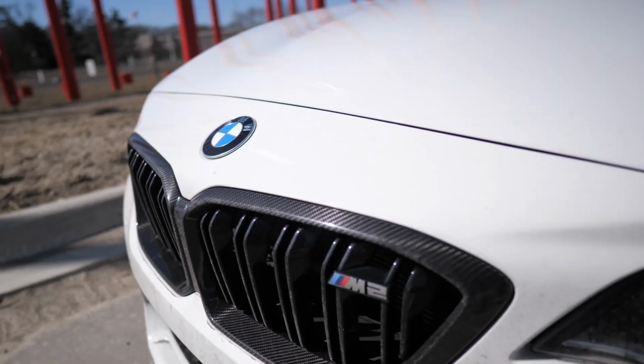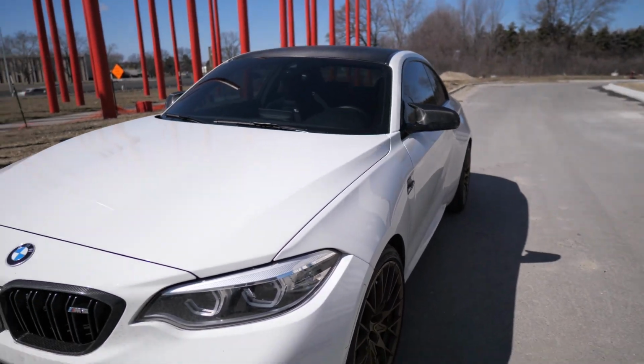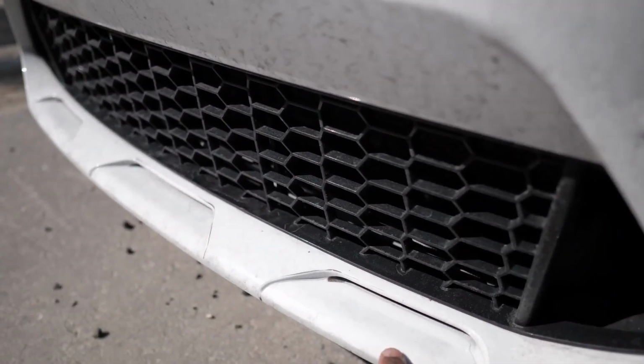So let me show you what is all done to the car already. The previous owner did quite a few things on this car, so I'm about to go over that now. They got these carbon fiber kidney grills going on. And I got PPF around most of the car. The whole front is PPF, and it kind of needs to be redone to show its age.